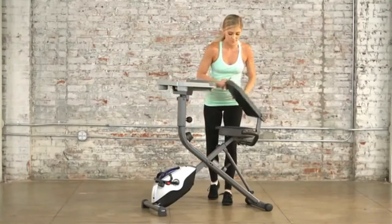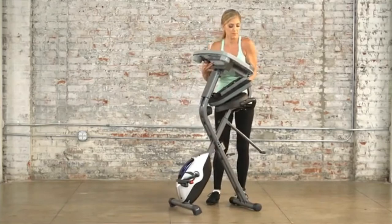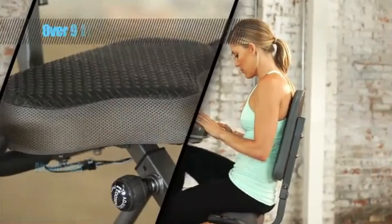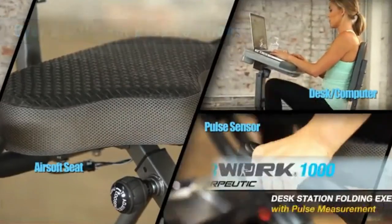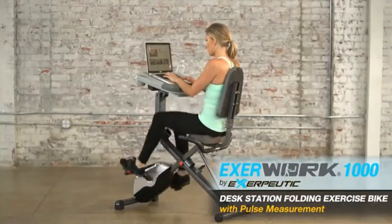When you're done, the ExerWorK 1000 space-saving design can be folded and rolled away for easy storage. Never have to choose between work or your health again. Get a workout and stay productive with the Exerpeutic ExerWorK 1000 desk station folding bike with pulse measurement.